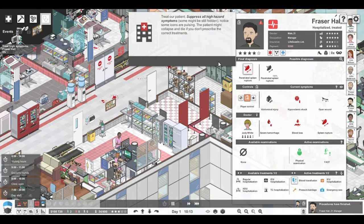Treat our patients, suppress all high hazard symptoms. Some might be still didn't notice some icons or pulse. The patient might collapse and die.